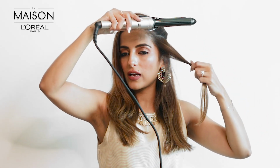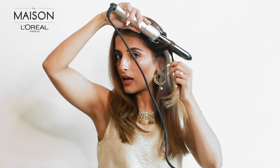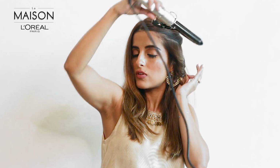I'm going to place my curling rod flat on the hair. And I'm just going to start twisting my hair around the rod outwards. I'm going to hold the ends of my hair like this in my hands. Now, in case you guys are not very familiar with using a curling rod, make sure you use a glove on the left just because you don't want to sort of burn yourself. Hold it there for about 10 to 15 seconds and just release it and open it in your hands.